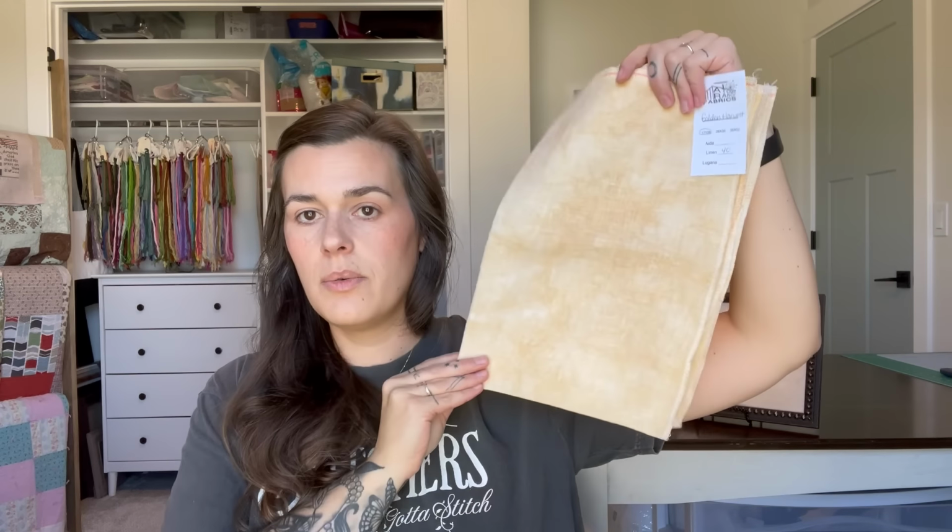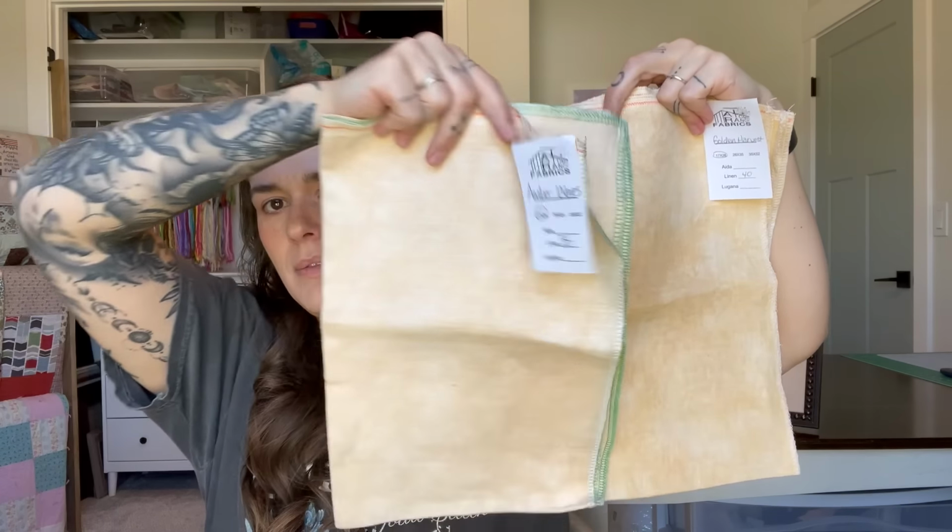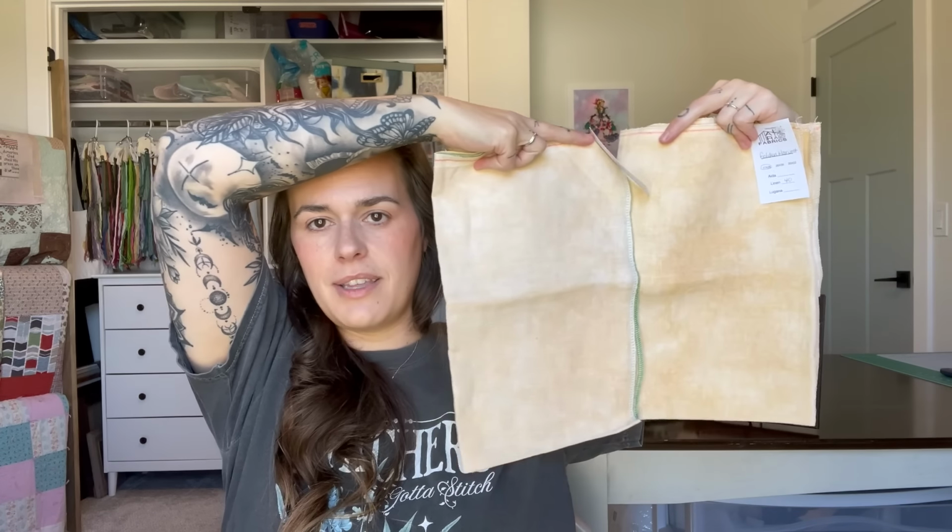And I also got a piece of 40 count Golden Harvest, which is another really gold color. So like you're gonna say those are the same. They're not. They're not the same. Different shades, different counts. So those are the only fabrics I bought.